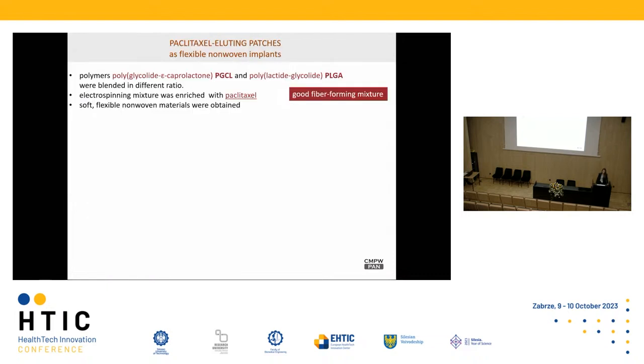The first group about which I would like to tell you are paclitaxel-eluting patches as flexible non-woven implants. I used polymers from the group of polyesters. Actually, I made a blend of two polyesters with specific properties. I also enriched this mixture with paclitaxel. And during the optimization process, I obtained a good fiber-forming mixture, since it's important for electrospinning. And then soft, flexible, non-woven materials were obtained.